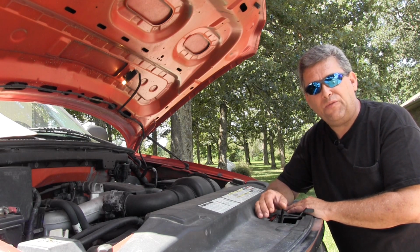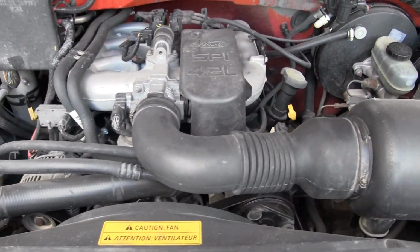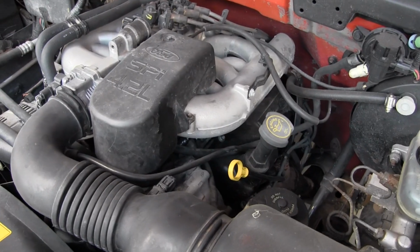Well, all right, it's August of 2016. The engine's been in for about a year and a half. I've got about 7,000 miles on her. Let's fire it up, see how she runs.